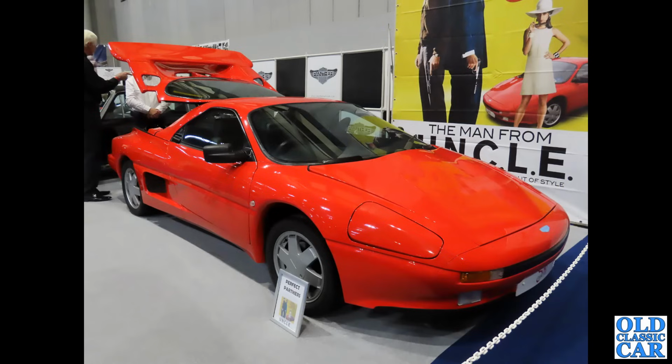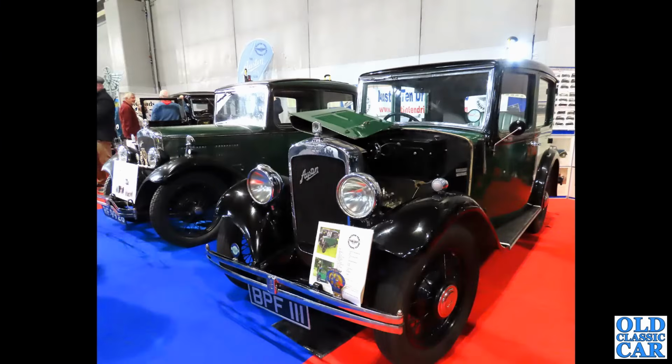Now we've already seen the Panther Rio, which you can just see in the background, but this oddball looking machine dates to about 1989 or 1990. It's the Panther Solo, a Ford powered car. Very, very unusual. I've not seen one of these for a long, long time. Probably 30 years since I last saw one of these. So it's great to see that one.